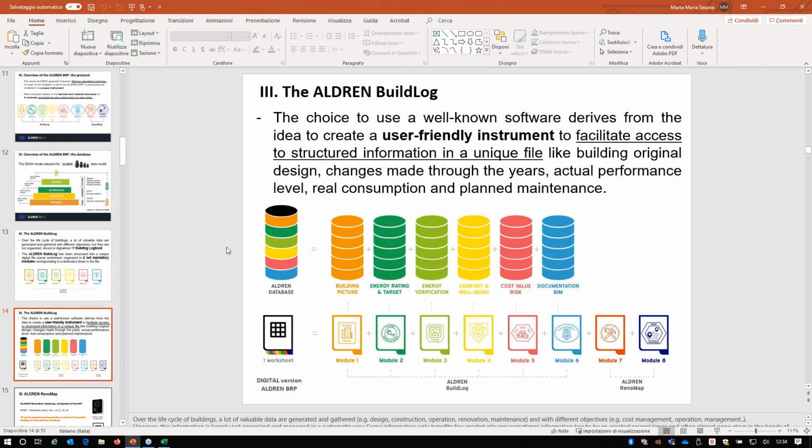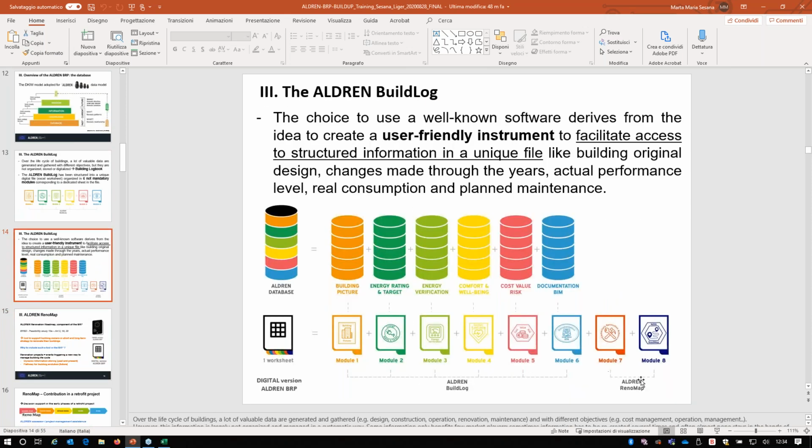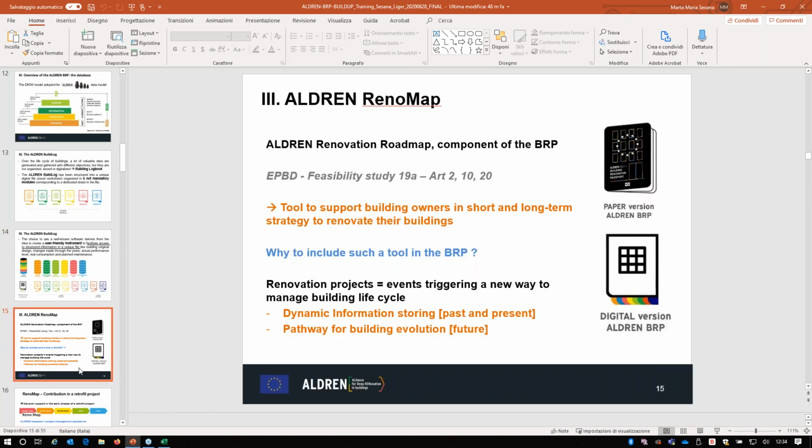So now, here you can see what I already told you. The ALDREN database is the base of the pyramid that we have seen in the previous slide, and the unique worksheet that I started to show you is here. Now I leave the floor to my colleague Simon to present you in detail the renovation roadmap.